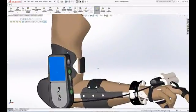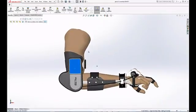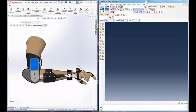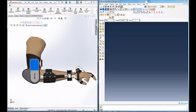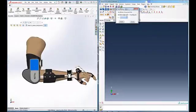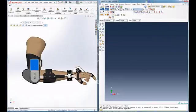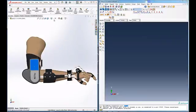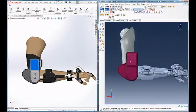Here we have the model of the geometry of the arm right within SolidWorks. What we'll need to do now is bring this geometry into Abaqus. We can do that using the associative interface for Abaqus built into SolidWorks. We're assigning the port, checking to make sure that the SolidWorks install is recognized, and then exporting the geometry right from SolidWorks into Abaqus to perform our analysis.